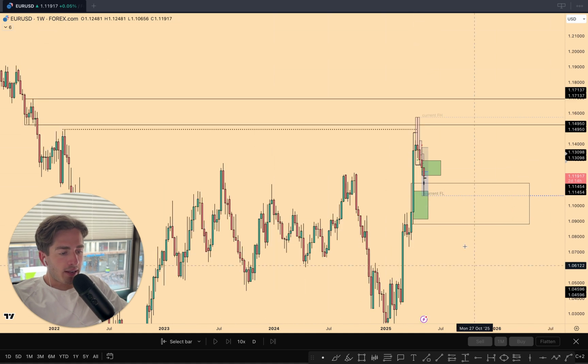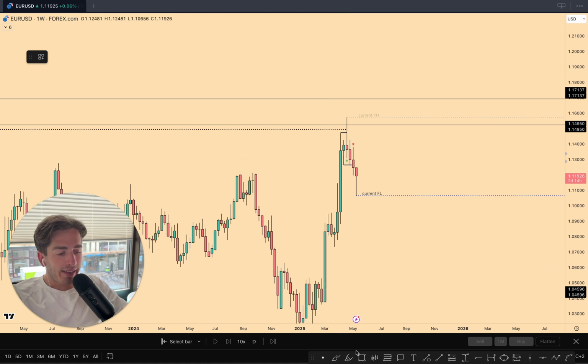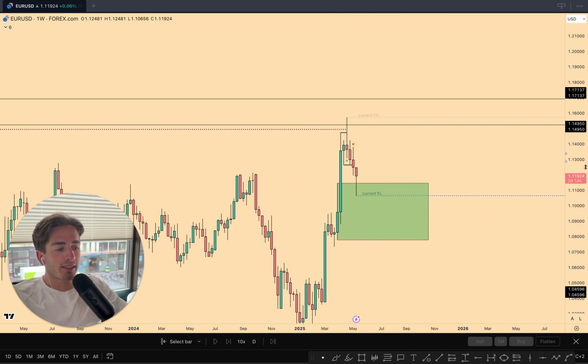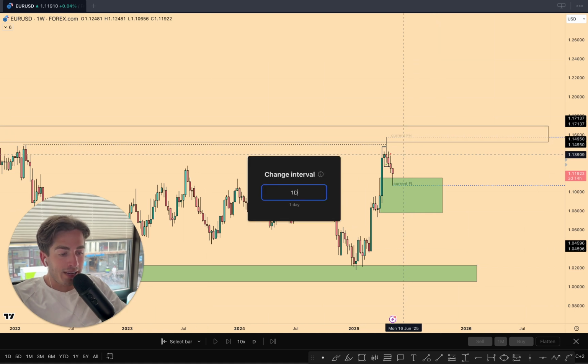Looking here at the weekly, don't forget, however, that the weekly time frame is inside of what? Inside of this imbalance candle over here, which is currently acting as an area of demand. So shorts are obviously getting riskier by the day. Do keep that in mind.